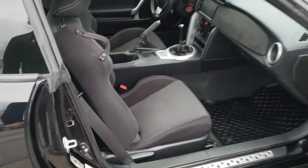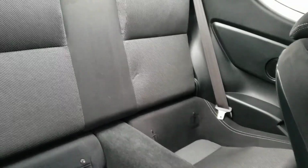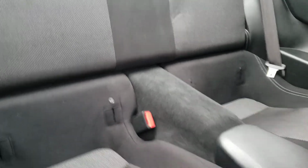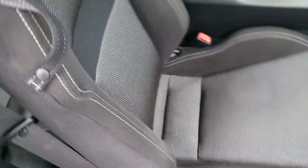You can access the rear seats by grabbing this lever on the passenger side here and sliding the seat forward. You do have the bucket seats back there as well, so that'll keep your two rear passengers nice and locked in there. There isn't a ton of space back there, but it is nice to have those extra seats in case you ever did need to transport people, and you can also put some groceries or something like that back there as well. Let's go ahead and take a look in the trunk.